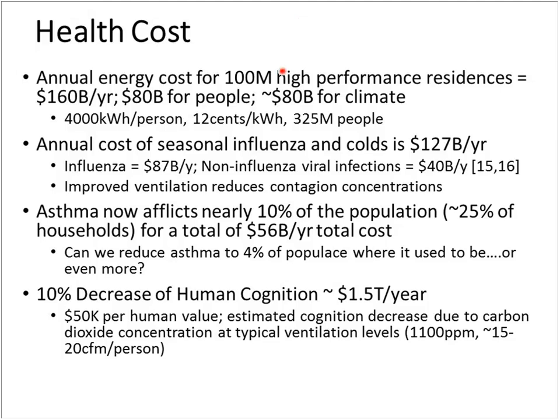When homes are high performance and solar powered, the energy costs for about 100 million residences, with roughly 300 million in our populace in the US, will be about $160 billion per year. About 80 billion will be for people and our activities in the homes: TVs, computers, cooking, hot water. And 80 billion for the climate. These numbers vary, depending on if you're in Arizona versus Vermont, by say plus or minus 20%. But nationwide in the US, this is about what we would expect our energy costs to be.